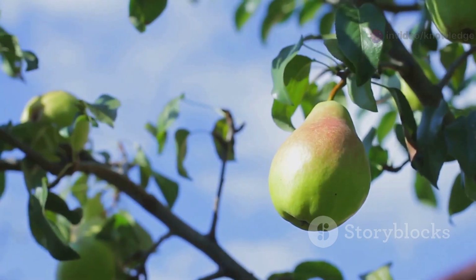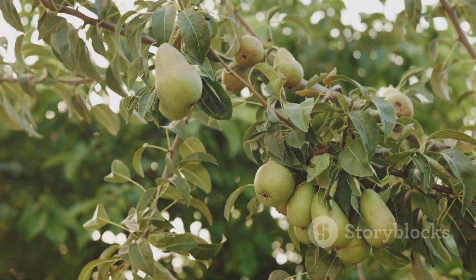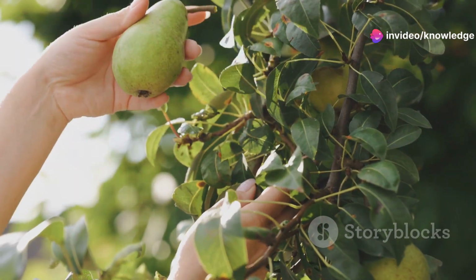Imagine the delight of biting into a crisp, homegrown pear. Dwarf pear trees prefer well-drained soil and ample sunlight. They are surprisingly tolerant of a range of soil types. This adaptability makes them an excellent choice for gardeners.